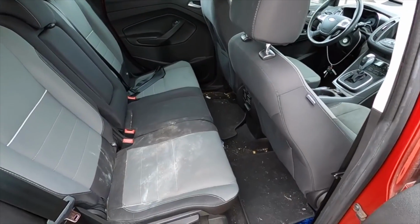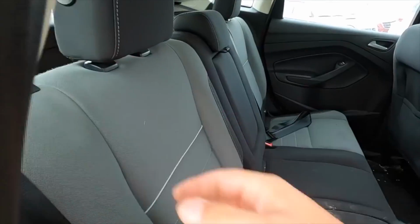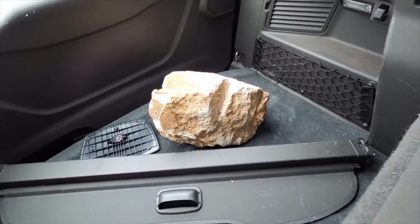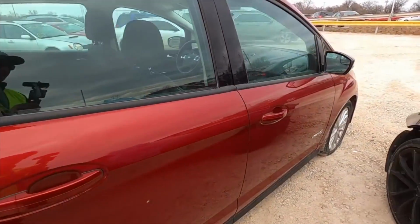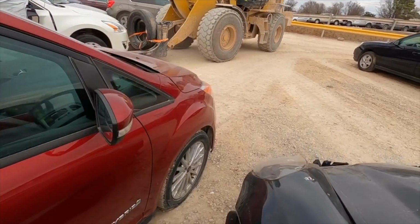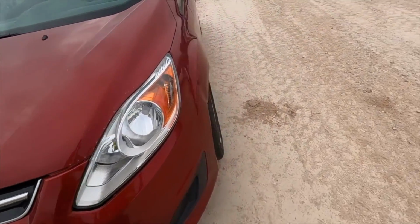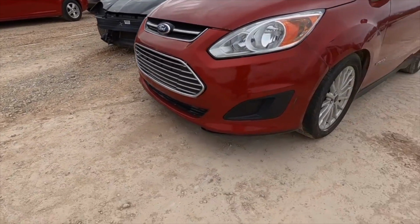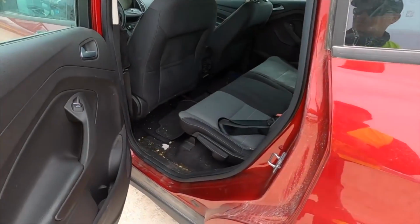I wonder if that rock has anything to do with why this is here. You know what I mean? I really can't help but wonder. I can't get you back there, but look at that rock. Maybe this thing hit that rock, and that's why this is here. I don't see anywhere under the front that looks like it hit a rock at all. Why would there be a giant rock in the back? I just don't understand that.